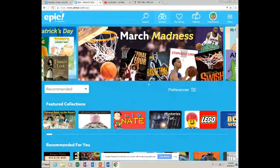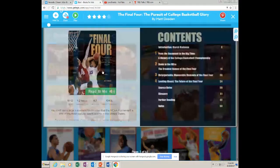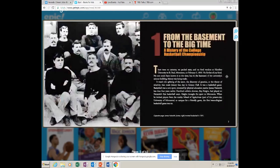So just from logging into my own account, with it being March Madness, there are many basketball books that are offered. Students can click on a book. Some books also have a read to me feature. It gives you a range of what ages the students might be interested in reading, a suggested reading time. Many of these books have an AR test associated with them, so you can check for comprehension after, and the Lexile measure. So depending on your student's reading ability, you can discuss or choose books in the reading level. Again, you can click through, read.